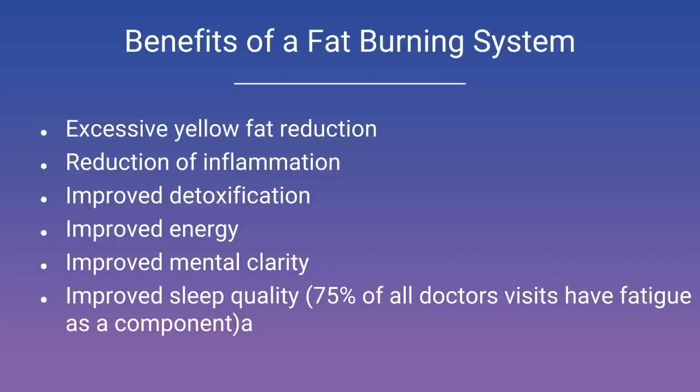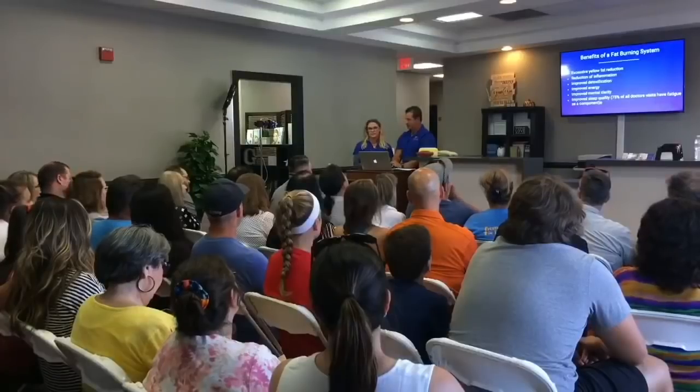Excessive yellow fat may be bogging us down with that inflammatory load and that chronic sugar burning metabolism. The highs and lows from being on sugar all the time. It's like sugar's like dope. When it runs out, you got to go for more because you just don't feel well. So it's going to improve mental clarity, and getting off the sugar gerbil wheel will improve your sleep quality. And 75% of doctor visits have fatigue as a component of the visit. If we sleep better, we wake up better. If we sleep better, we metabolize better, we feel better, and our day is better.